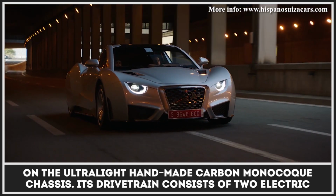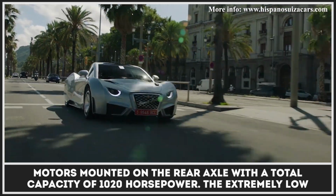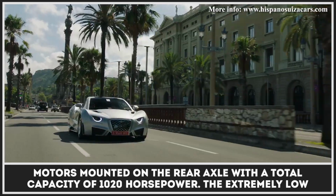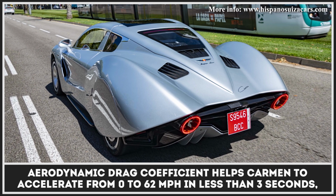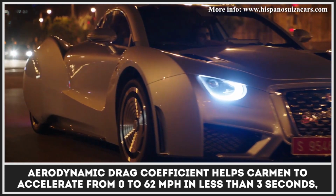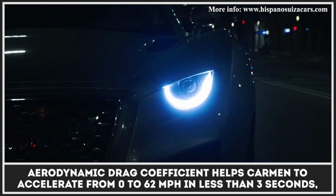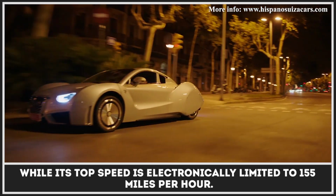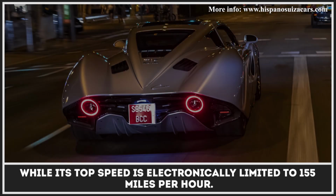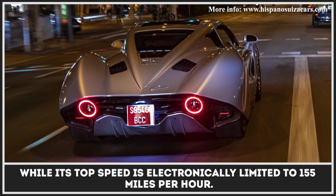Its drivetrain consists of two electric motors mounted on the rear axle with a total capacity of 120 horsepower. The extremely low aerodynamic drag coefficient helps Carmen to accelerate from 0 to 62 miles per hour in less than 3 seconds, while its top speed is electronically limited to 155 miles per hour.